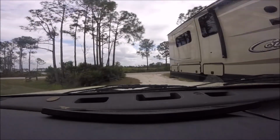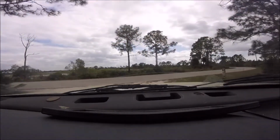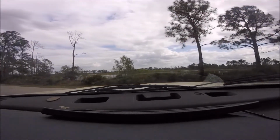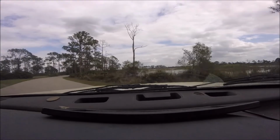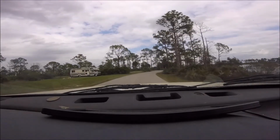So we go up here and we make a left and we'll hit the interior roads of this horseshoe. There's no more camping to the right. There's a lot of boat ramps, a lot of good fishing areas, but no more camping. These are the only areas for camping.